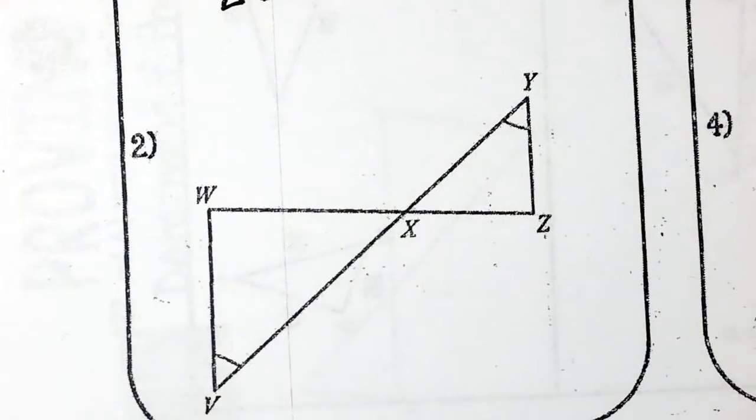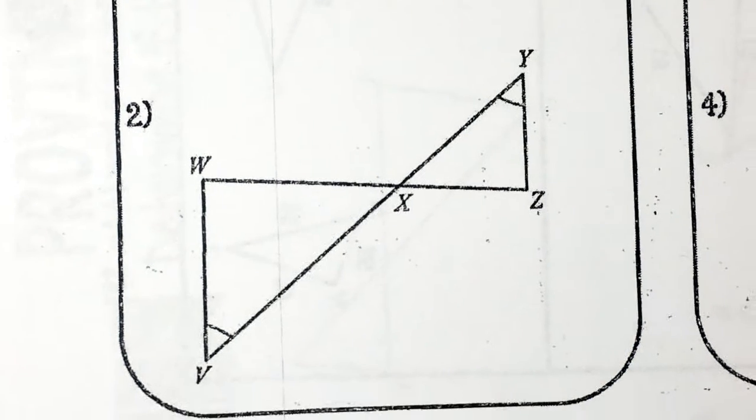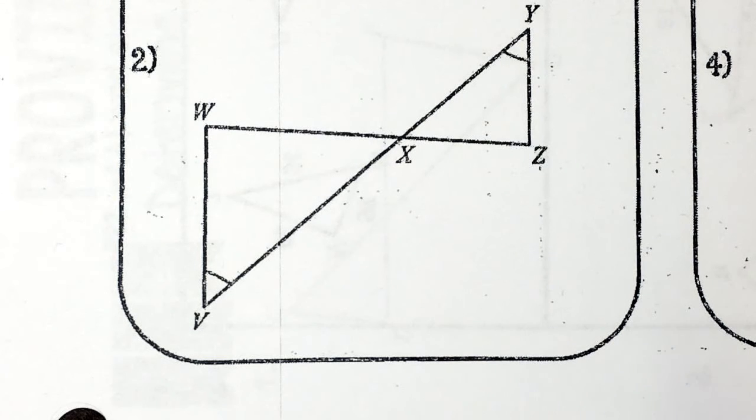The second one. Devin, are these two triangles similar? By angle. If you're going to say yes, you're going to have to explain to me how, of course. Because for me, all I see is angle V and angle Y that are congruent. Say it again. I don't even see no corresponding angles. Where? That's what you call corresponding?